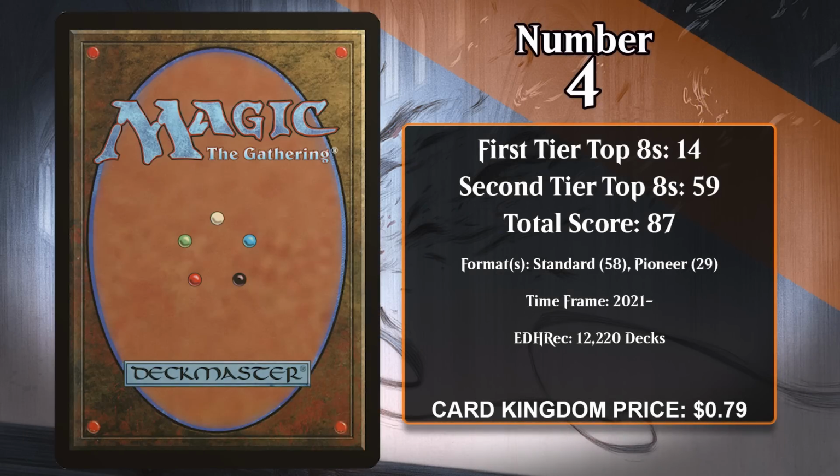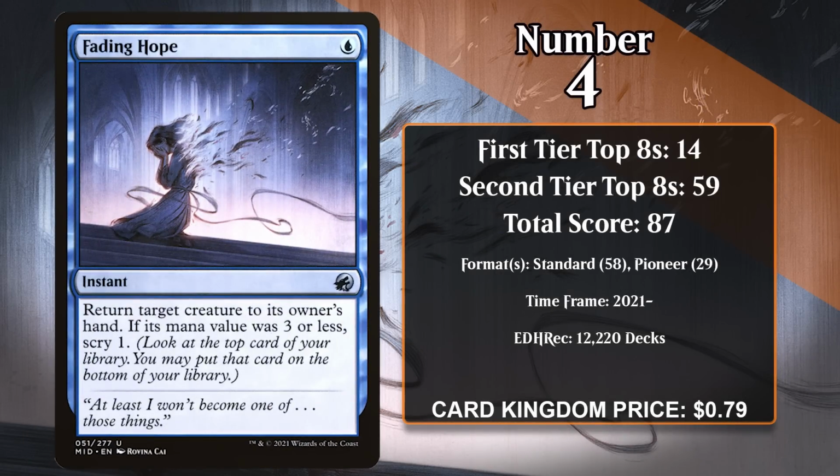At number 4, it's Fading Hope. For 1 blue mana, it's an instant, and it bounces a creature. If that creature had a mana value of 3 or less, you get to scry 1. This card greatly resembles Play with Fire. Like it, it's a super cheap, super simple instant, and a strictly better version of a classic Magic card. While Play with Fire is better than Shock, Fading Hope is better than Unsummon.